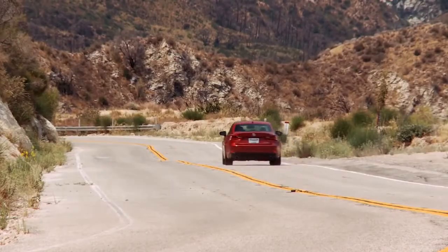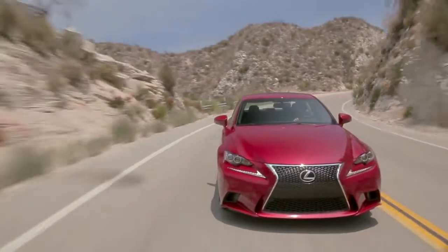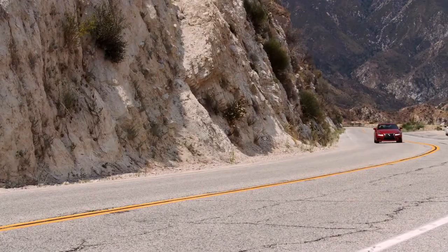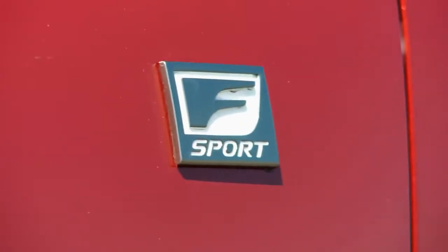And so I think it comes down to this. If you happen to live on a drag strip or live on our figure 8 course, go ahead, get the Infiniti Q50S. It is a better kind of limit athlete. But if, like most people, you spend your time driving in the real world, you're gonna want the Lexus IS350 Sport. It wins this week's head-to-head.